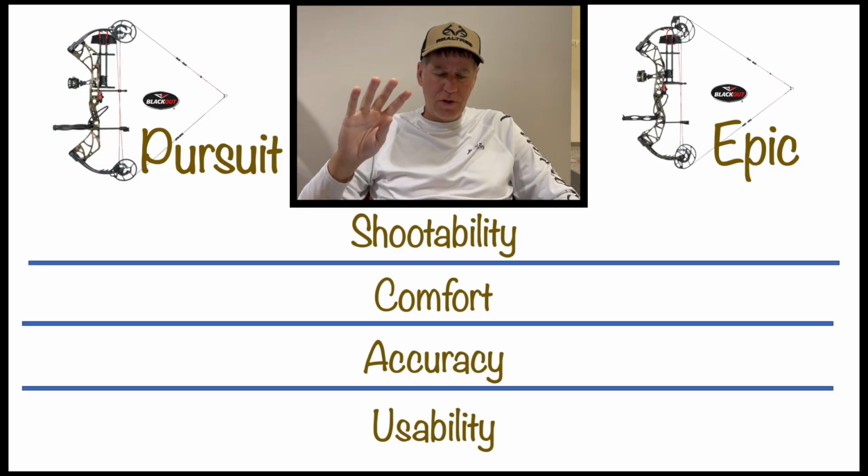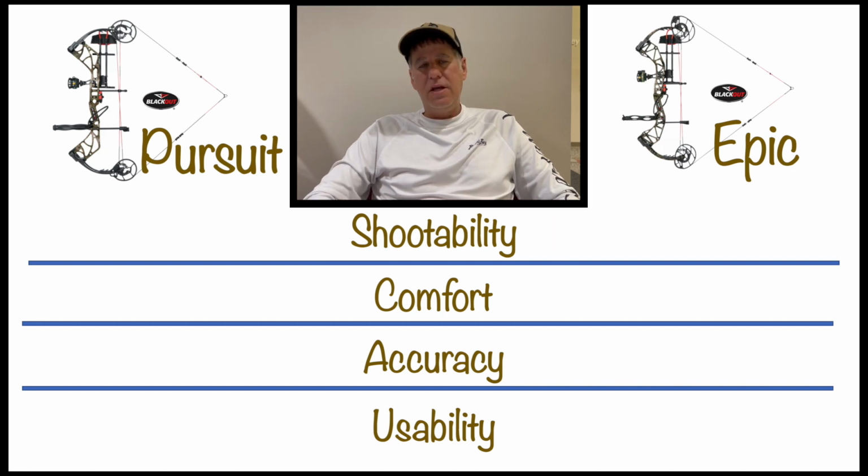So here are my 4 different categories of this: shootability, comfort, accuracy, and usability. And interestingly enough, as I shot both of these bows, I found them to be very comparable in feel. There were some differences, and I'll highlight those as we think through this together.